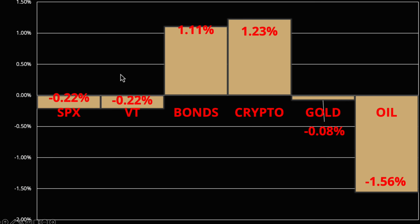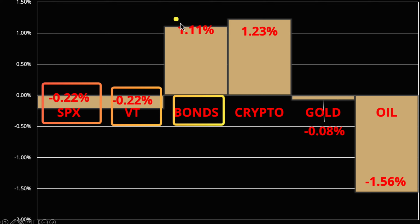Looking at the broader markets, here we are: S&P down slightly today. It was actually down a lot more, but recovered a lot of its losses. VT is doing the same thing. We are seeing the bonds, and this is the only thing that is running into this. So this is really confusing, because we are not really seeing a whole lot of effect on the S&P. We are not seeing a whole lot of effect on the dollar, and the gold. Gold market also is sensitive to the rate expectation.